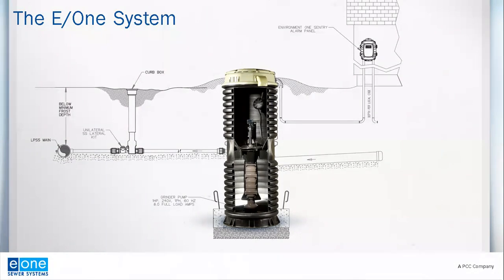The last thing in the world you want is a large, clunky, ugly looking control panel somewhere on the side of a $1 million home. So we go through a lot of effort to make sure that our products blend in with the environment and are as pleasing to look at as possible. So that's that alarm panel.